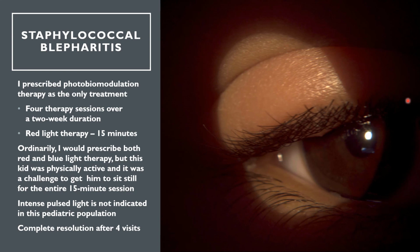So I figured it out, and I prescribed photobiomodulation therapy as the only treatment. Monotherapy. So I devised a treatment plan for him, 4 sessions, 2 weeks, 15 minutes on the red light. Because you've got a bacterial component here, almost always I would go at him with the red for 15 minutes and the blue for 15 minutes.